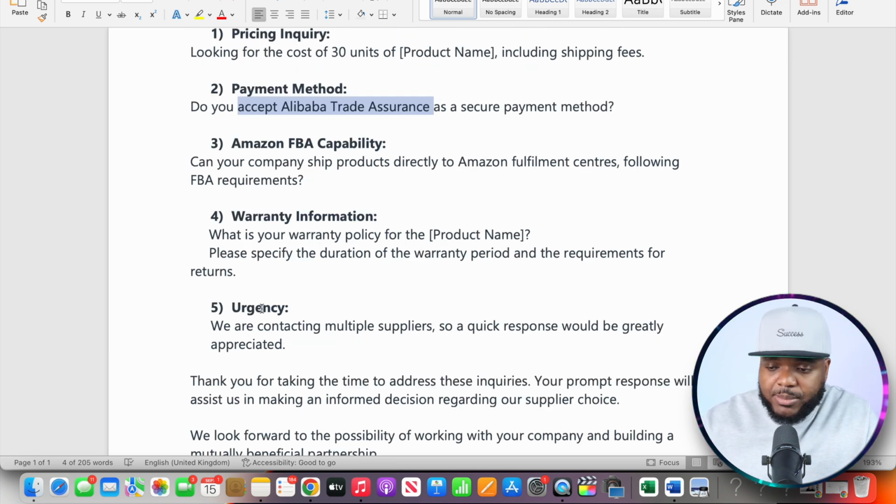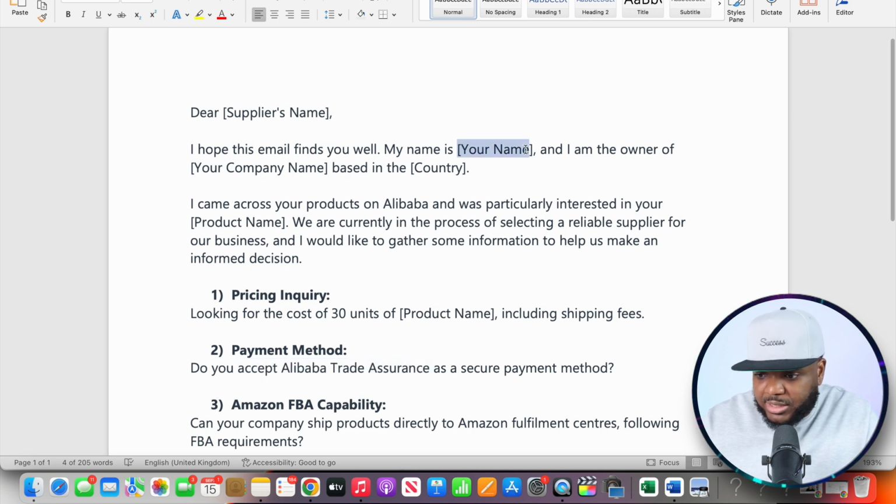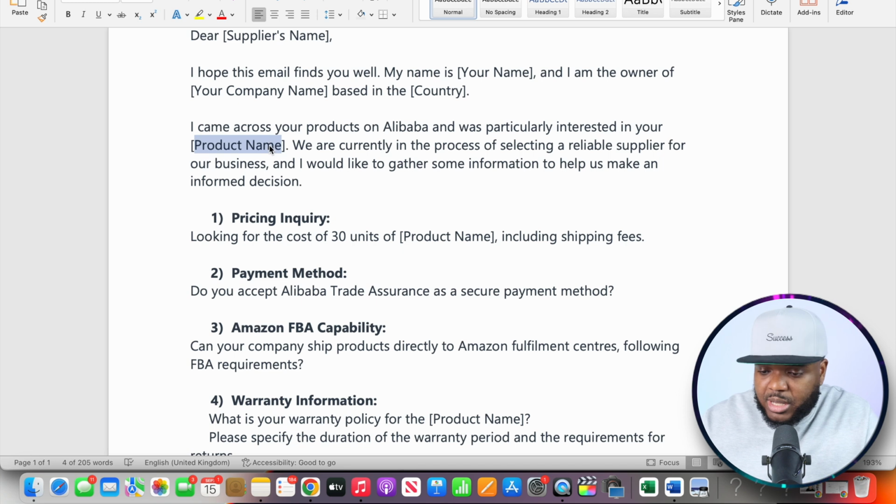Whenever I'm sending a new email to any supplier, I always come over here and change these sections and insert the correct information for whatever product that I'm looking to import.